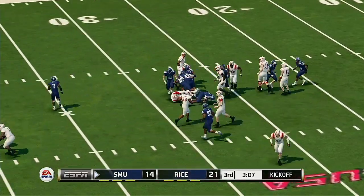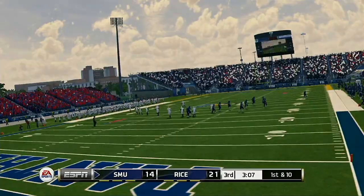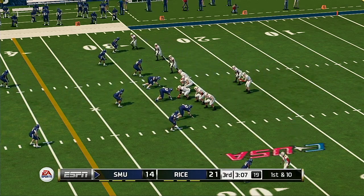He's to the 20, and down he goes at the 27-yard line. This deficit can be easily overcome, sure. But they have to be thinking if they don't get something going on this series, the burden is going to be felt by their defense.